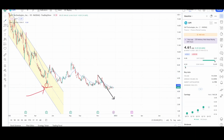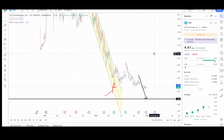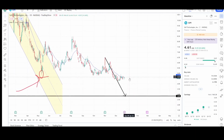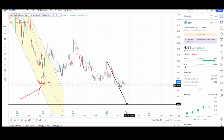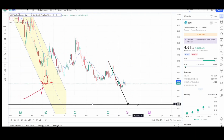This market, SoFi, will probably not reverse until we see the $2.85 level. That's where prices are trying to reach. Is it guaranteed we're going to get there? No, it's not, but there's a high probability, just because we're not really seeing any buying pressure coming in. So if the market's not going up, it's probably just going to go down.